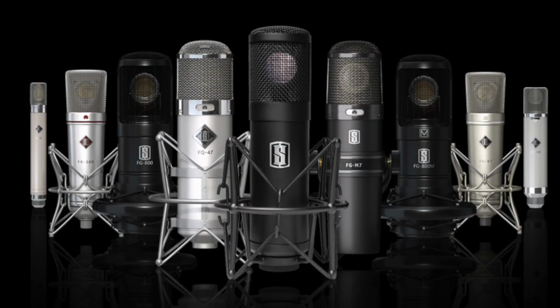But then you have models like the FG47, which is very dark and full in the mid-range, or the FG7, which has a very dull sound overall. It's not necessarily that one mic model is better than the other. There's just a variety of sounds. They certainly all aren't the same. And that's going to be super helpful if you record a lot of different sources and you want to match a mic model to the actual instrument or voice that you're recording. Like I said, there's a lot of options there. So it's definitely a good sounding mic, very versatile. But again, is it worth it? Should you actually pick one up for yourself?